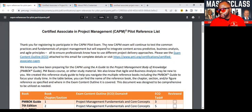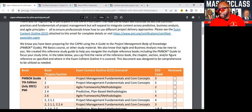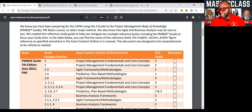It says, the new CAPM will continue to test the common practices and fundamentals of project management, but will expand to integrate content across predictive, business analysis and agile principles, all to ensure professionals know how to use different project delivery approaches. We know you have been preparing for the CAPM using the PMBOK guide, PM basic course, or other study material. We also know that Agile and business analysis may be new to you. We created this reference study guide to help you navigate the multiple reference books, including the PMBOK guide, 7th edition. And you can find the name of the reference book and chapter on the left and the details on the right. So let's take a look.